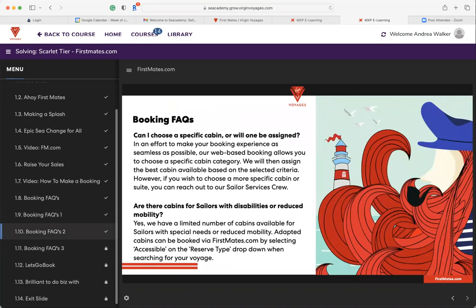All right, can I choose a specific cabin? In an effort to make your booking experience as seamless as possible, our web-based booking allows you to choose a specific cabin category. The cabins will then be assigned based on the selected criteria. All right, there are a limited number of cabins available for sailors with special needs or reduced mobility. Adapted cabins can be booked via firstmates.com by selecting accessible on the reserve type dropdown.